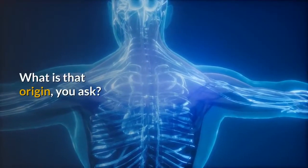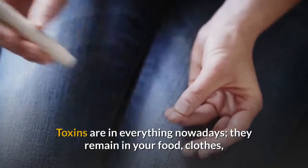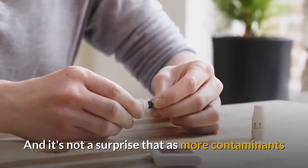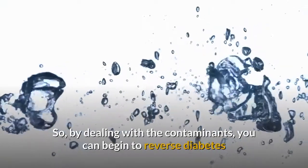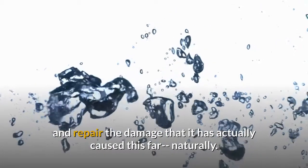What is that origin, you ask? Contaminants. Toxins are in everything nowadays. They are in your food, clothes, the air, your house, cleaning products, you name it. And it's no surprise that as more contaminants and chemicals get added into the way we live, the more people develop diabetes. So, by dealing with the contaminants, you can begin to reverse diabetes and repair the damage that it has caused thus far, naturally.